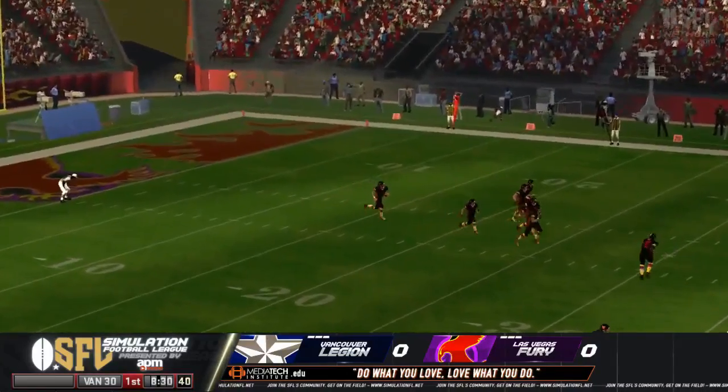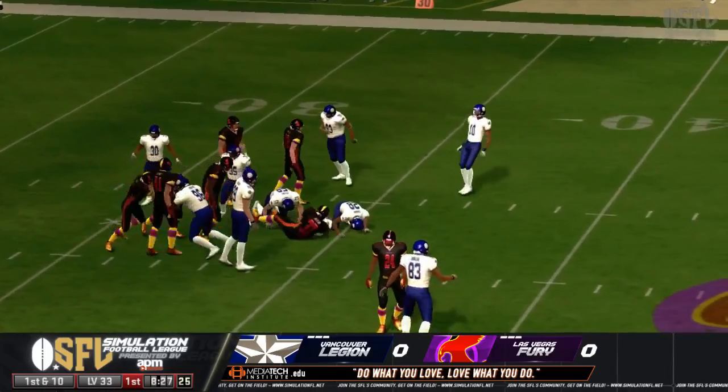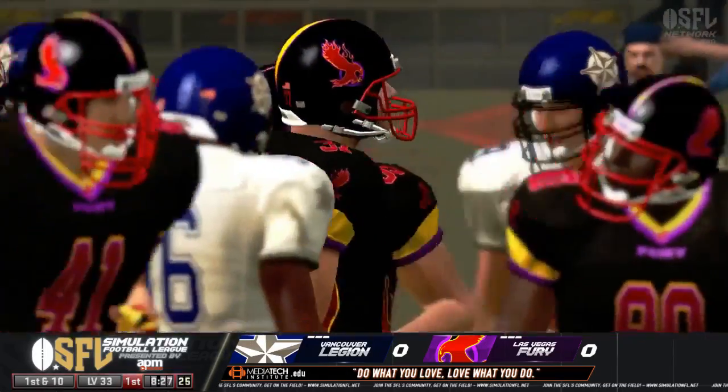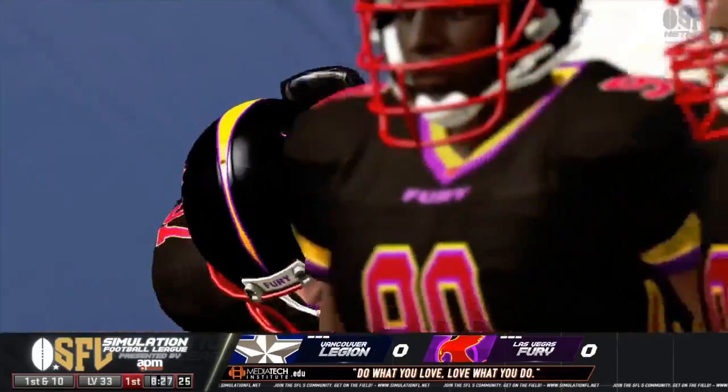Eric Walsh on the kick, all the way down to the 11-yard line. Max Jackson getting skinny there and returning it all the way to the Las Vegas 33, and that's where Rahman and company will take over to start their second drive.